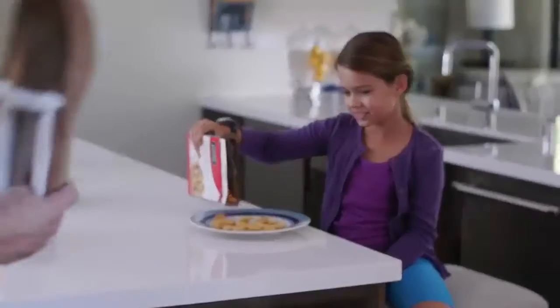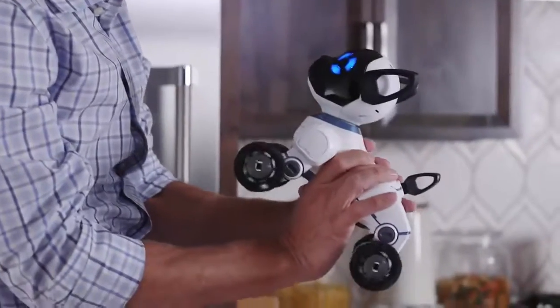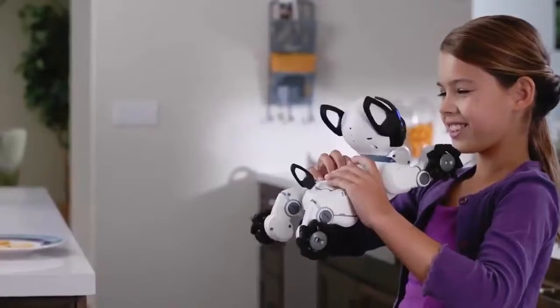With a smart band, Chip recognizes who his owner is. Hey, have you seen my other slipper? Have you seen my other slipper? And shows affection to them when near.